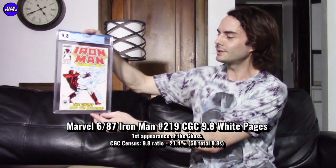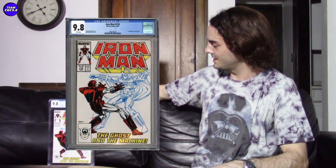Another book that I have that has amazing white pages, and I'm so lucky, is my Amazing Spider-Man 300 CGC 9.8. That might have been my other book that had the best white pages until this. So a really high grade 9.8 of Iron Man 219, I was able to pick up. So that's the fourth reason, amazing white pages, and that kind of surprised me.